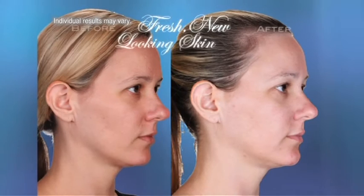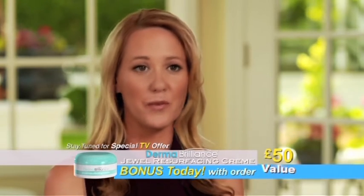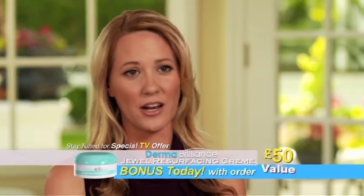The brown spots have faded and virtually aren't there anymore. There's definitely a lift. I mean, you notice it within days. You can just see almost your eyes opening up. I get all the time that there's no way that I'm 37.